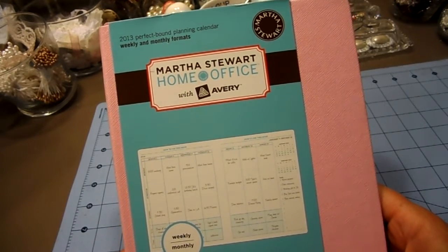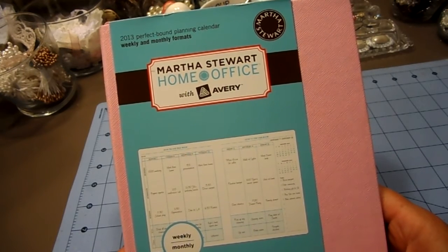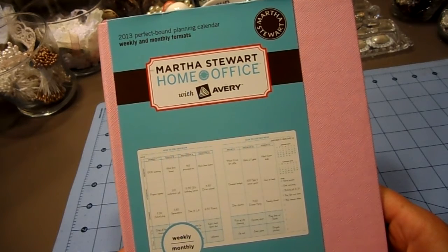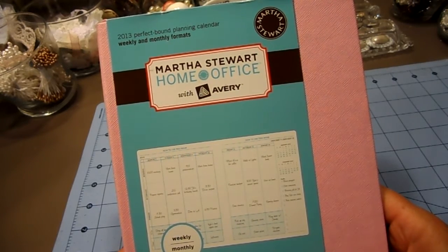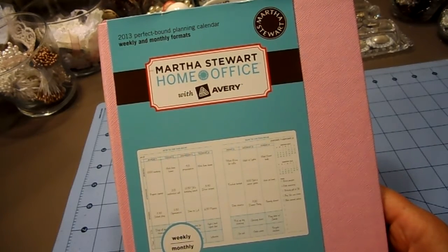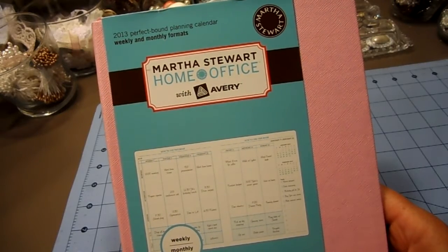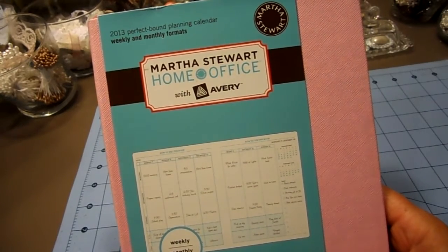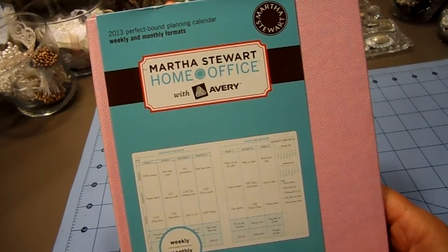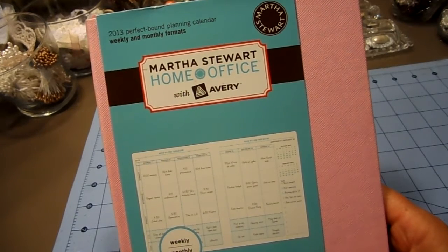moms that have kids in school anymore, or like me, my youngest son, he'll be 21 years old next month. So right now it's just me and my husband, but I do have the need to write some notes and schedule some appointments, and so my work is one that requires writing lists or planning, work planning. So I still have some needs to write something or schedule something.